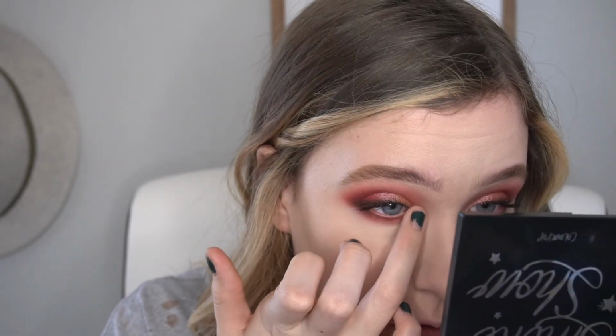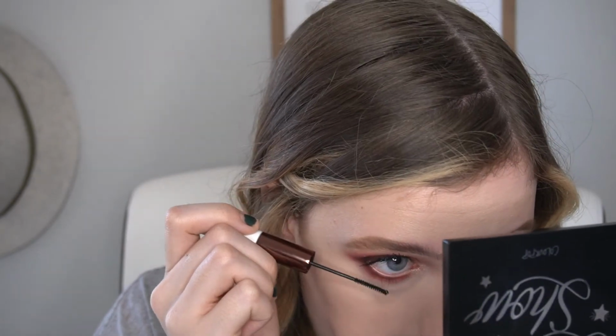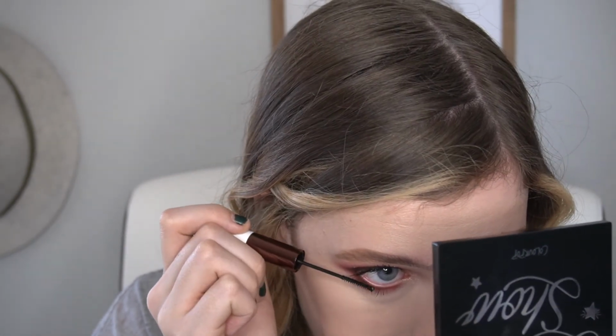I'm gonna add a little bit of a brighter inner corner highlight. There we go. Okay, so lower lash mascara, gonna use that Hank and Henry. It's a dual-ended one, so the other side is a nice tiny little mascara wand.